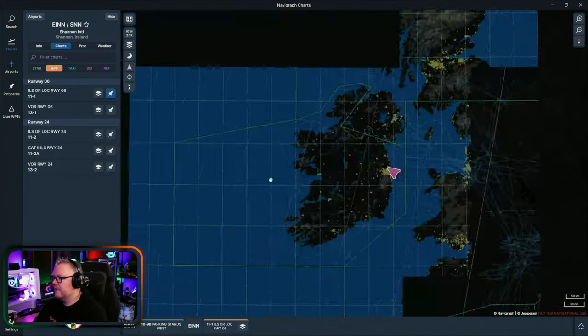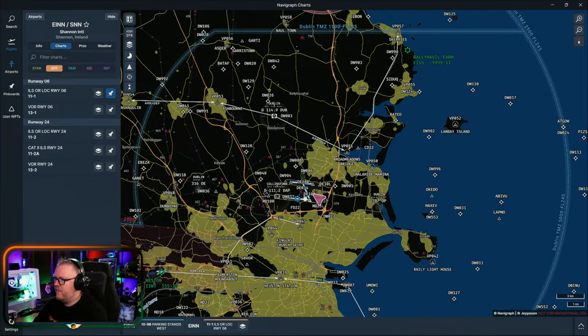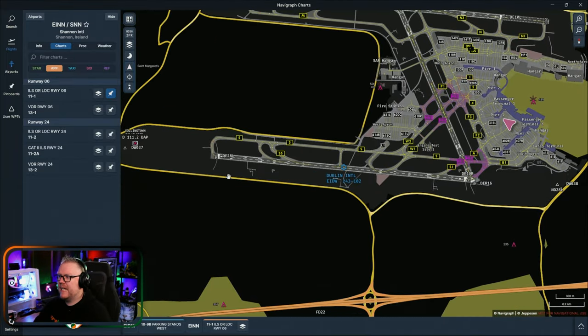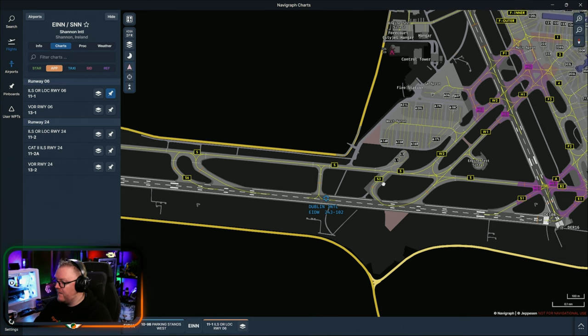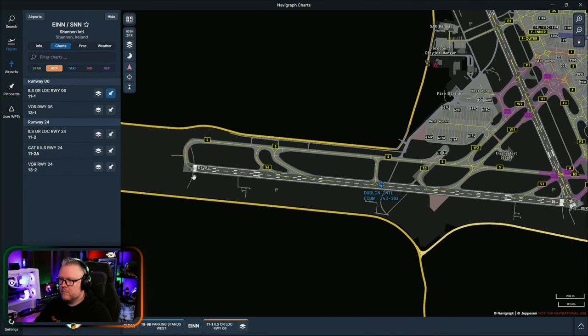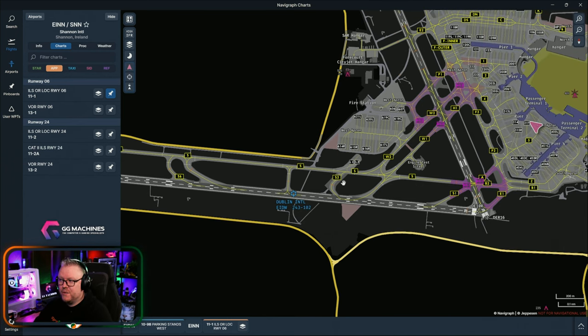Hang on, I'll show you a different version because Shannon is relatively easy. If you look at Dublin, if you were to land on 10 right and they'll say expect or plan to vacate at Sierra 3, for example. Okay. Well, what happens if you land and you can't make it? I mean, apart from throwing the anchor down, full reverse, full brakes, full flaps, and engage the parking brake. If you can't do it, you can't do it. But they're asking you to plan for it.